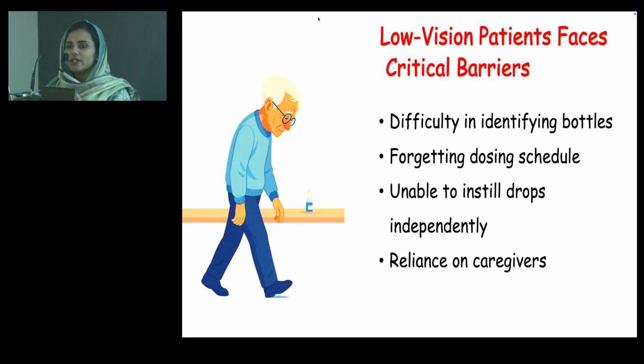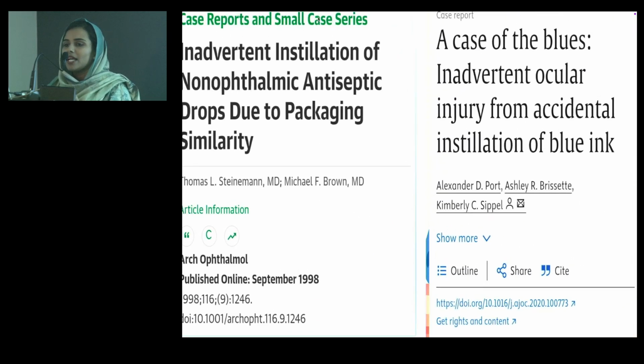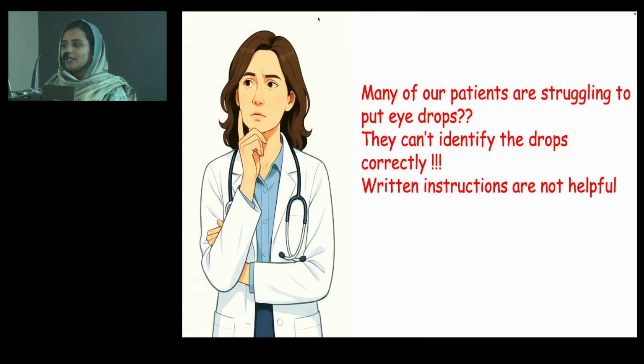These patients always need someone to assist them to administer their drops, making them more dependent on caregivers, losing their confidence, which may result in missed doses, medication errors, compromised recovery, and complications. Studies have documented cases of inadvertent use of both ophthalmic and non-ophthalmic medications, highlighting this as a significant issue. Many of our patients are struggling with the same issue, so there has to be a better way.